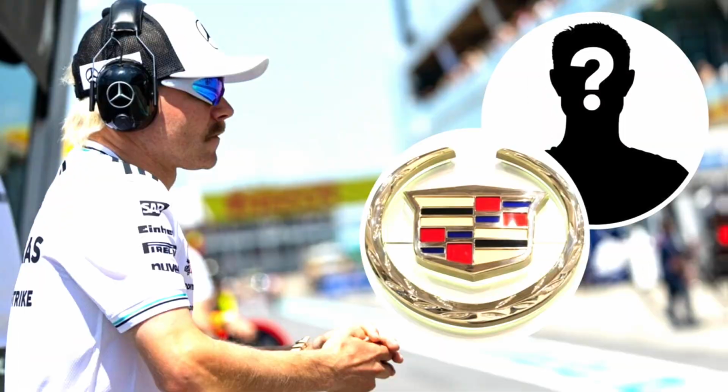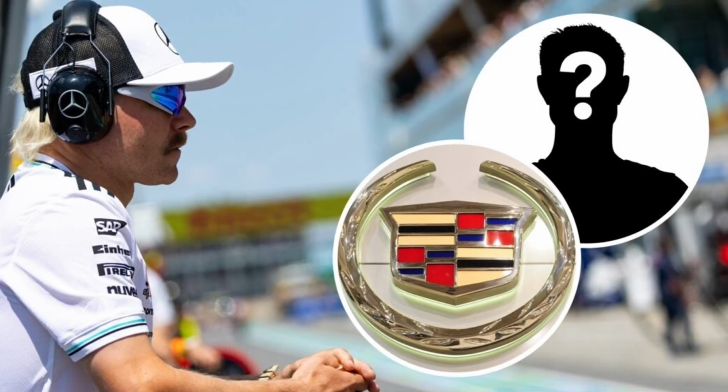Amazing. So, last question for this section. What are your predictions, Sarah, for who the two Cadillac drivers might be next year? I mean, who I would love personally to see is Perez and Bottas back together again. They were in a not great car, I think we can all agree on that, when they were at Alfa Romeo together and then it became Sauber.